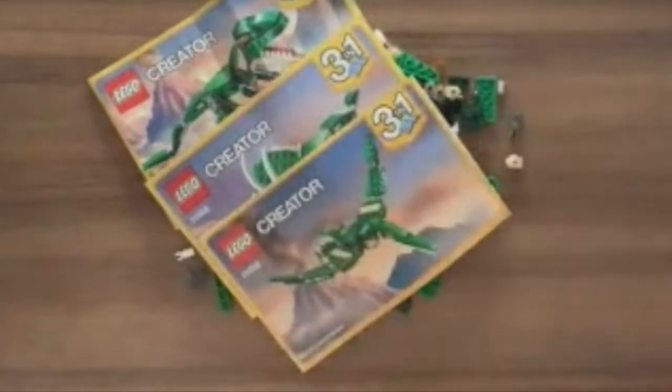Alright, so there's three sets of instructions. Pretty professional. So we've got a T-Rex, a Triceratops, and a pterodactyl. So I'm going to be building one of those models, and Andy will be building another. Any preferences? Well, my little girl's really into birds, so I'm going to build a pterodactyl today. Fantastic. And I think, do you know what? I am going to go with the old Triceratops. Should we get started?